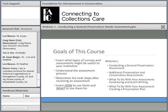So I wanted to start talking a little bit there. A good goal for all cultural institutions is to have a long-range preservation plan in place so that preservation can be taken on holistically and systematically. But how do you start the preservation planning process? Key to that is understanding the needs of your collection and what those steps might be. And a good way to start getting a handle on that is the general preservation assessment.